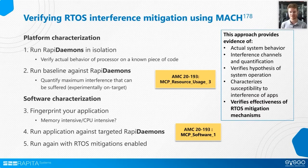Some might be sensitive to their cache being used and cache eviction. Some might be sensitive to main memory bandwidth, things like that. And this helps plan and schedule the application so that competing parts of the application don't compete unnecessarily for resources. We can run the application as a whole against the RapiDeamons to verify what we're actually seeing in practice.